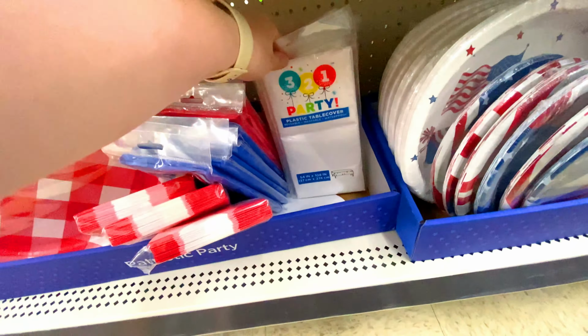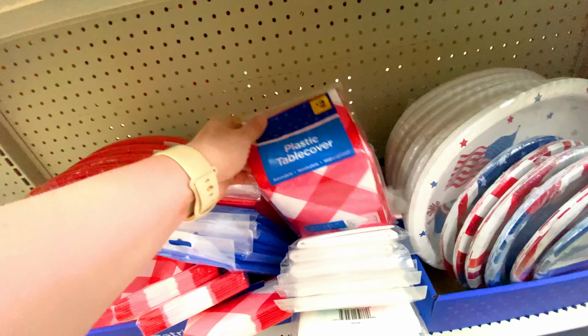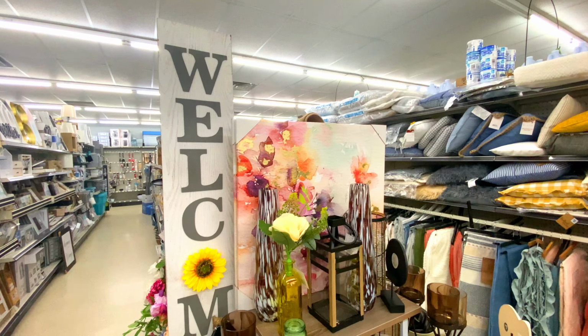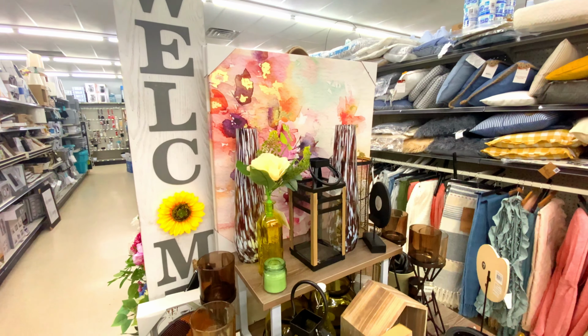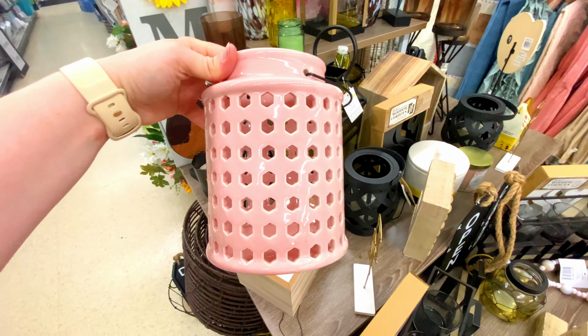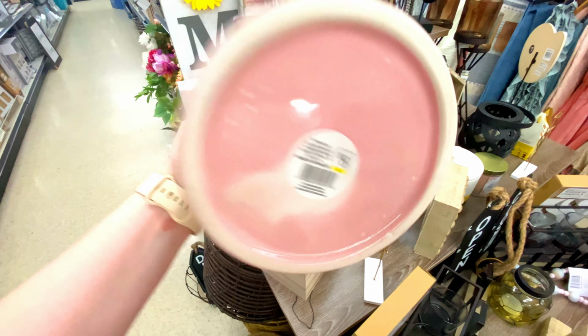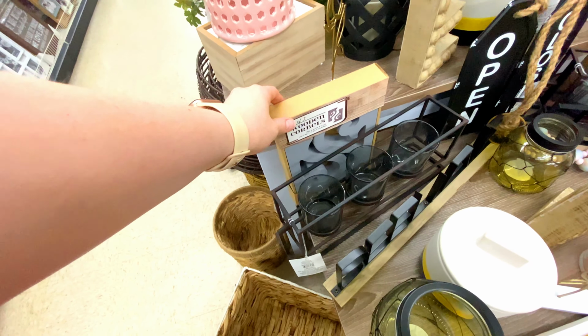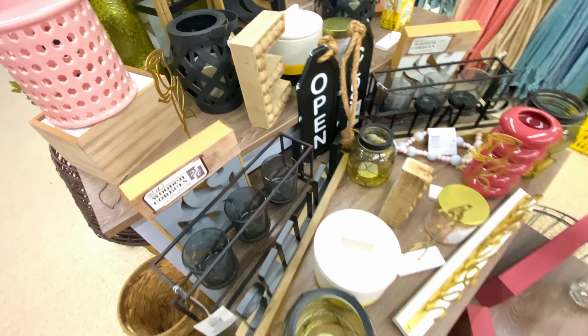And then they had some tablecloths as well, plastic table covers. So definitely an awesome selection. Now moving on to some home decor. I love this little stand that they have at this store. This is my favorite store to go to, and they always have this stand of just really awesome and cute decor. They lay it out so nicely.